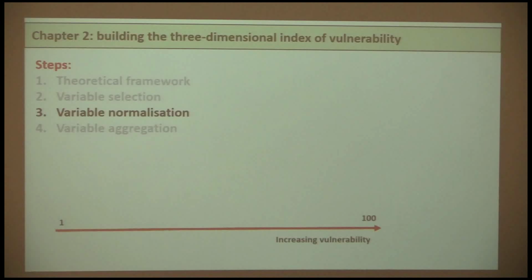So we can move on to the third step, that is the variable normalization. We can sum up together variables that have different scales, so this step is fundamental to rescale variables to a predefined scale. I chose the scale from 1 to 100.